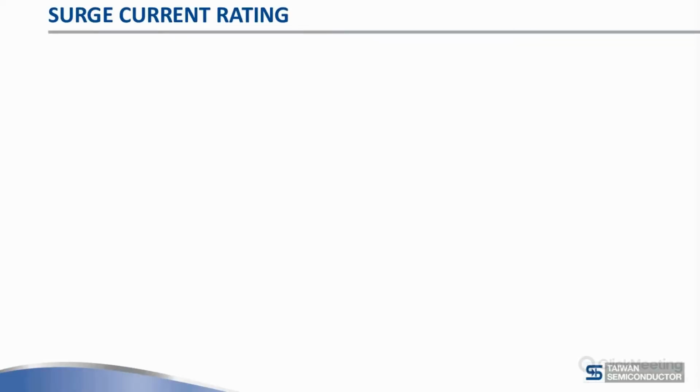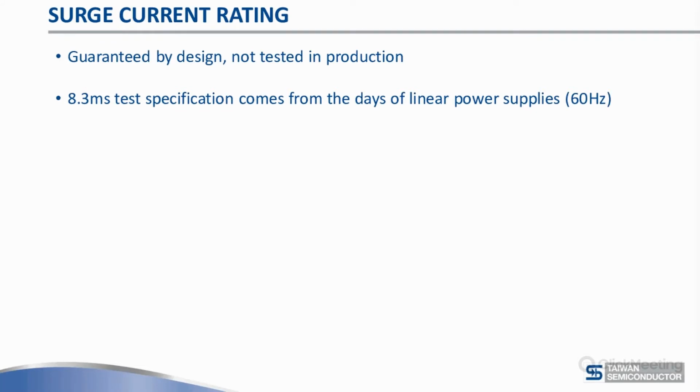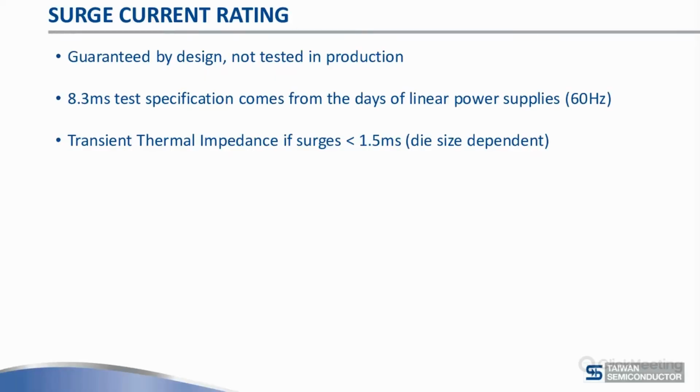So let's talk a bit more about surge current rating. Actually, it is guaranteed by design. We don't test this in mass production. So we always test it in design and have a safety margin. 8.3 millisecond is the old spec. It comes from the days of the linear power supplies.